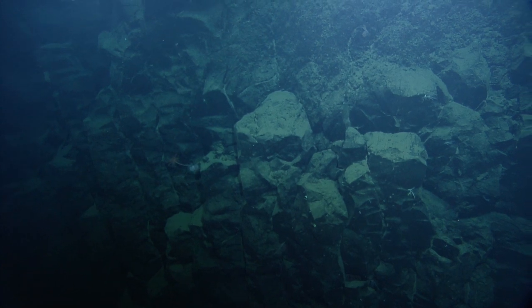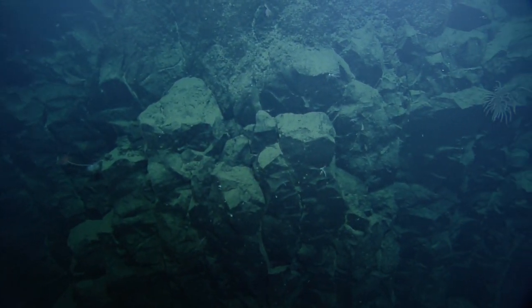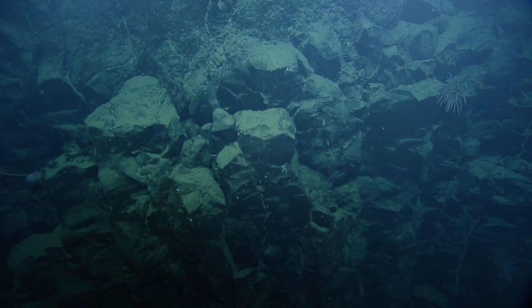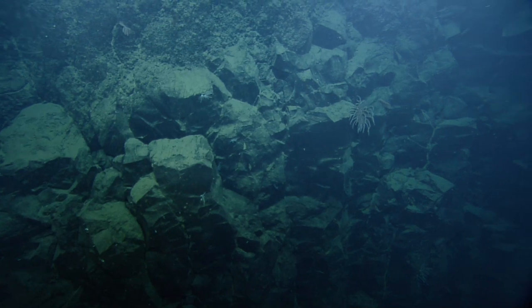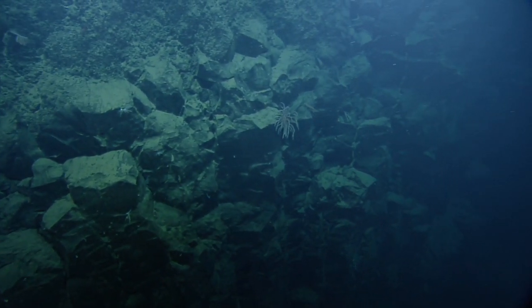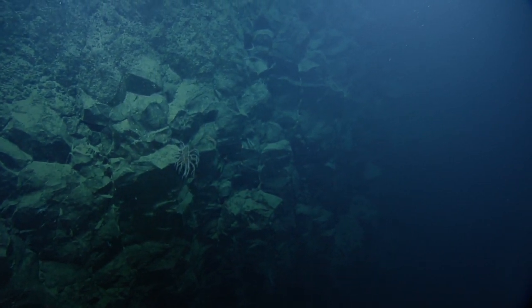a viewer's asking if we've ever found a cusk eel. What little hint of a current there is seems to be to the north, so going south, we'll keep our nose into it. On this expedition, I think maybe one or two. We've also seen some cutthroat eels. But yeah, cusk eels are pretty common.